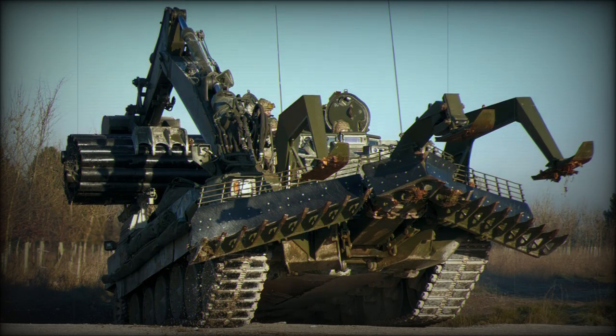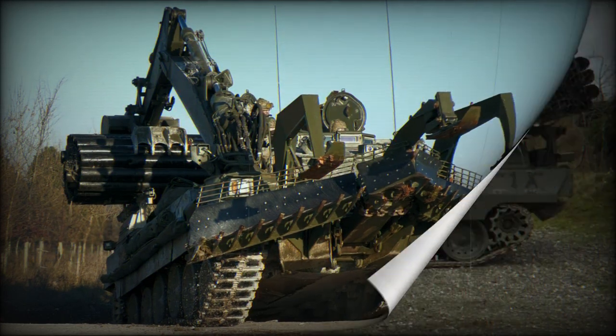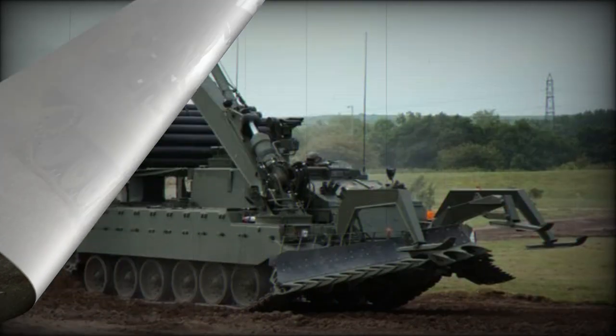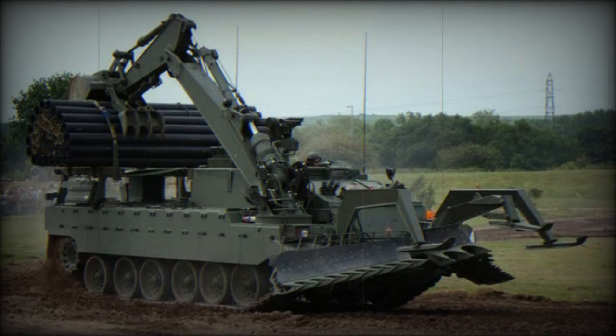The Trojan AVRE, Armored Vehicle Royal Engineers, was developed by BAE Systems to meet a requirement of the UK MoD. Development contract was awarded in 2001. First prototype was delivered to Royal Engineers for trials and evaluation in 2004. Deliveries commenced in 2006. The Trojans were first operationally used in Afghanistan in 2009. British Army is the only operator of this combat engineering vehicle.